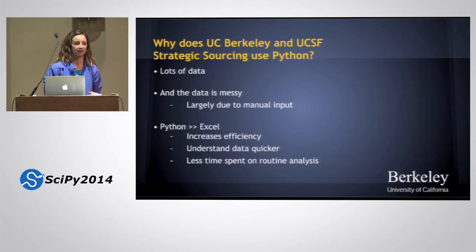And just in general, Python is greater than Excel in a lot of different ways. It increases the efficiency of my time when I am doing analysis, especially routine analysis. I'm able to understand the data quicker, and there's less time spent on this constant analysis. So that's why we choose to use it, and in fact, UC Berkeley and UCSF strategic sourcing is trying to get other University of California strategic sourcing departments like UCLA, UC Irvine to start using Python, or to leverage our Python knowledge so the entire UC can become better when it comes to doing large data analysis.